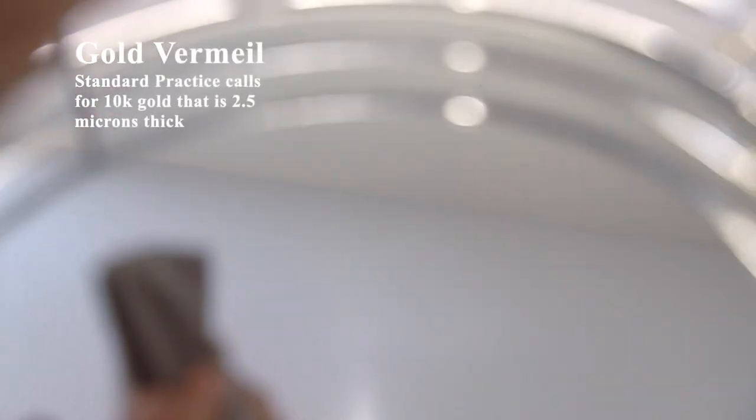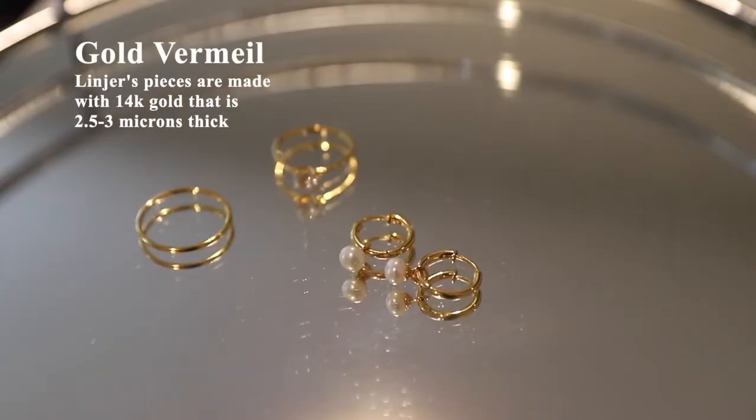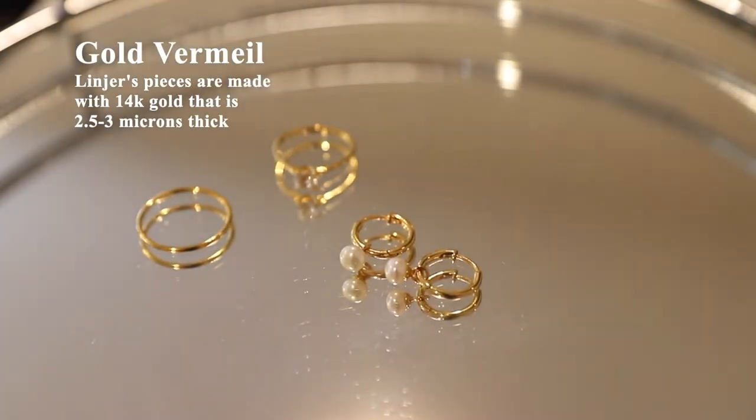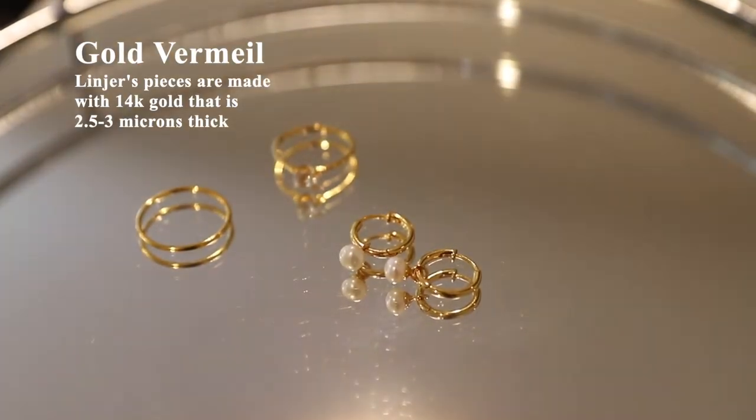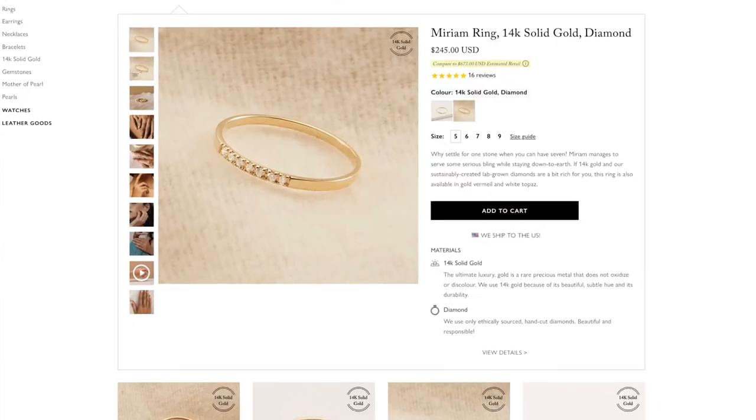Standard practice calls for the gold plating of jewelry to be at least 10 karat gold and at a minimum 2.5 microns thick. Linjer's gold pieces are made with 14 karat gold versus the 10 karat gold, and they are 2.5 to 3 microns thick. So therefore, it is thicker than most gold plated jewelry and around 100 times thicker than flash plated jewelry pieces. Lastly, they offer solid gold pieces made of a 14 karat gold, which is 53.88% gold.